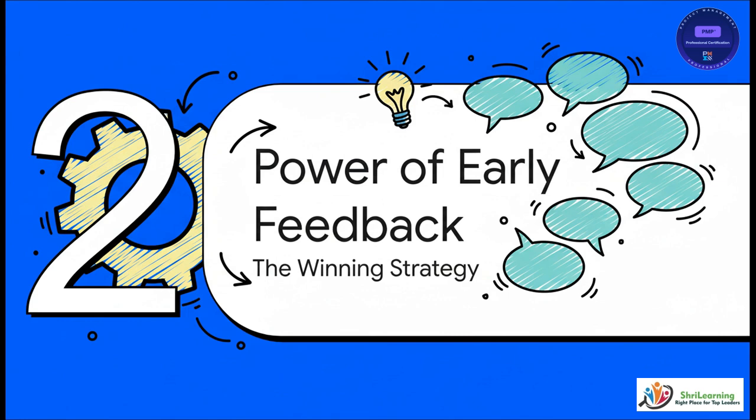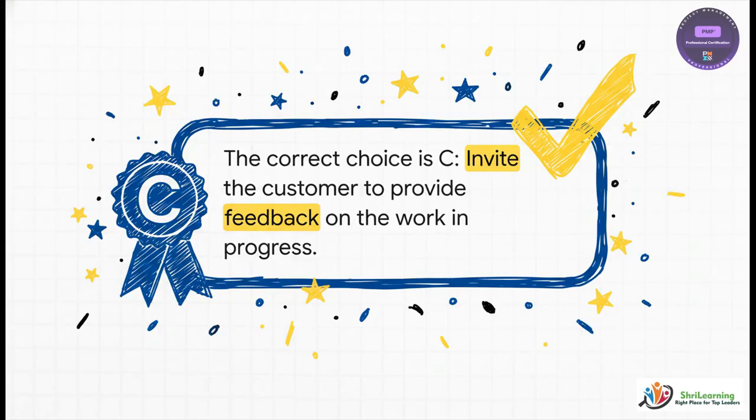Now, if you're aiming for your PMP, or you just want to level up as a project manager, one of these is without a doubt the winning strategy. It's all about embracing the power of getting feedback early and often. And the correct answer is C. You invite the customer to give you feedback. But, just knowing the answer isn't enough. We need to dig into the why. The reasoning here is what really matters.